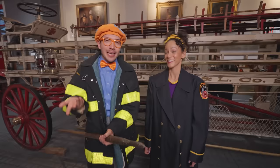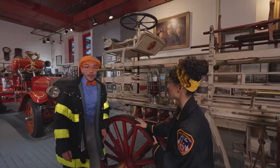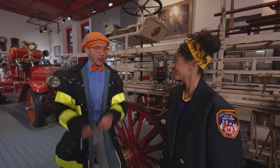Oh, wow, that's really cool. Here, I'll help you. Here you go. And Meekah, what's this? Oh, so this is where a driver would sit to help steer the back wheels. This part is called the tiller. Yep, there are two drivers. Two drivers? One in the back to steer the wheels, and one in the front with the horses. You know, the tiller ladder truck was pulled by horses. Yeah, we don't do that anymore. No horses today. Back then, they needed horses.